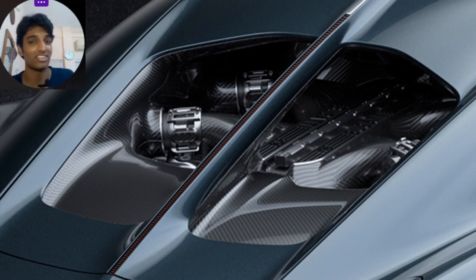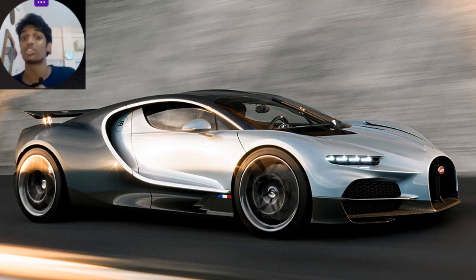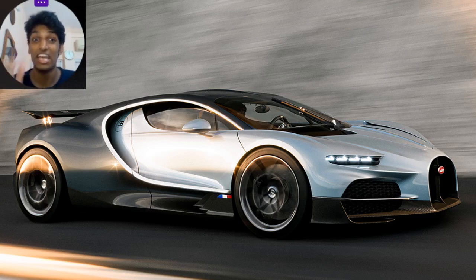And well, talking about acceleration times, it can go from 0 to 62 miles an hour or 100 kilometers an hour in under 2 seconds, whereas the proper Chiron Super Sport, i.e. the proper variant that packs Thor, i.e. the 1600 horsepower Quad Turbo W16, could go from 0 to 60 in a proper time of 2.3 seconds.